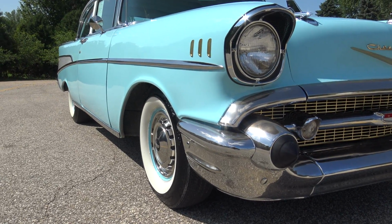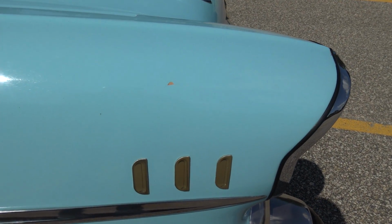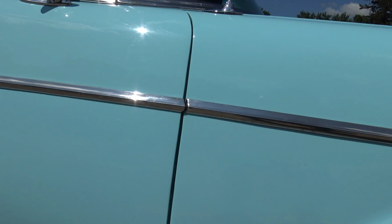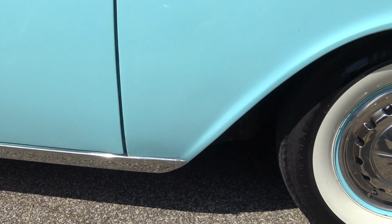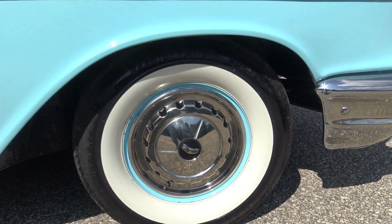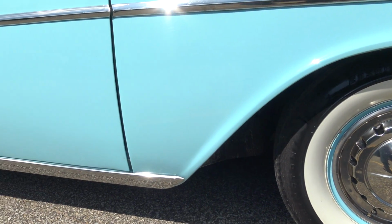Look up and down the side, super straight. Beautiful little paint chip on that front fender on the passenger side. Lower fender is excellent, lower door is excellent. Over the wheel well is excellent. Does have the poly tires on it. I had this '57 up to 70 miles an hour, and it does not drive like bias tires. I mean, it goes down the road excellent. You'll see that in our video here to come.